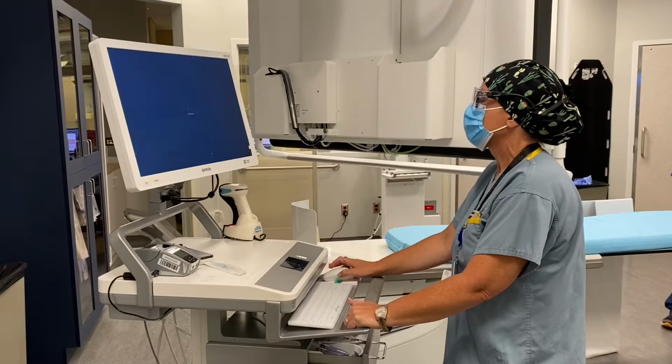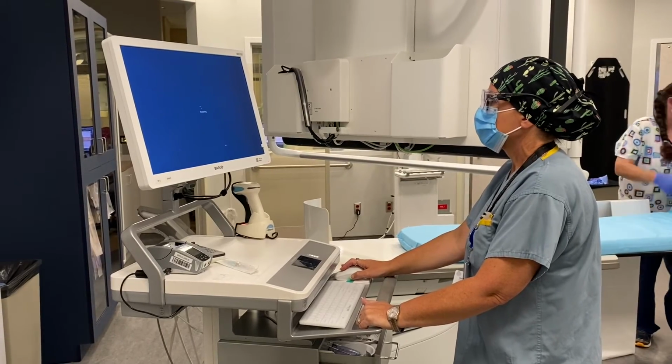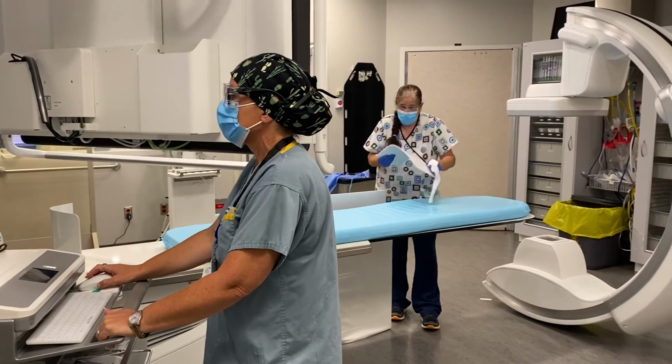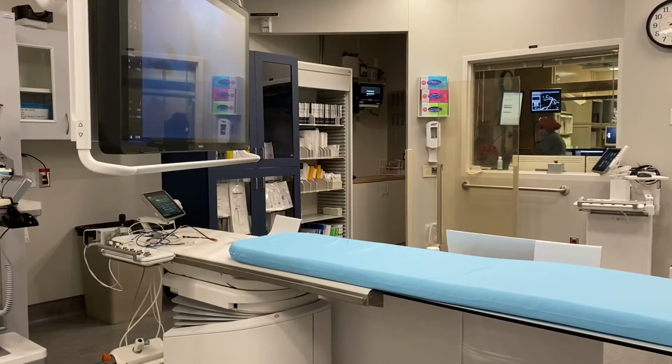The old room was outdated and the equipment was getting old, so it was time to refresh the room and get brand new equipment. So it does have the latest cutting edge technology for imaging. It does give very good images at a very low radiation dose. So our patients are exposed to less radiation when we perform these procedures. And it also gives extra enhanced software ability for us to perform additional procedures that we normally wouldn't have done with a little bit more ease.